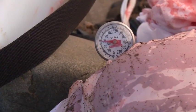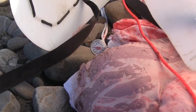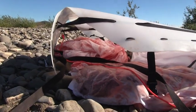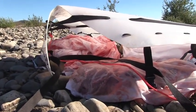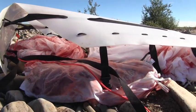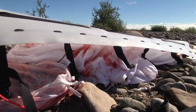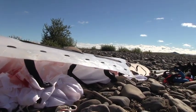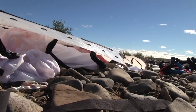Yeah, that's 60 degrees. That means it's only going to get warmer throughout the day. Meat's been off the bones, off the carcass, about 2 hours. That sled stops that UV radiation. Makes a good shade, good temporary shelter for one caribou in my opinion.